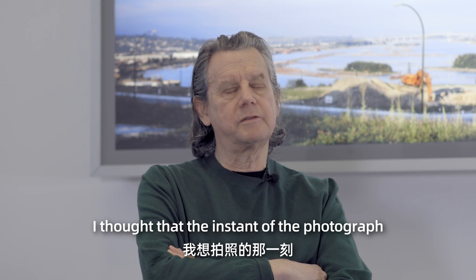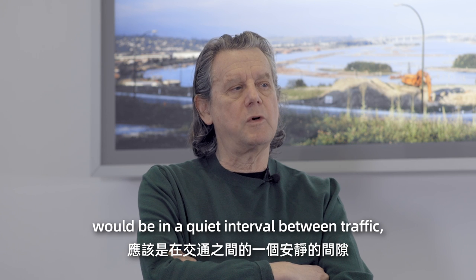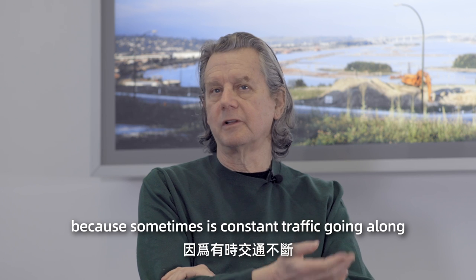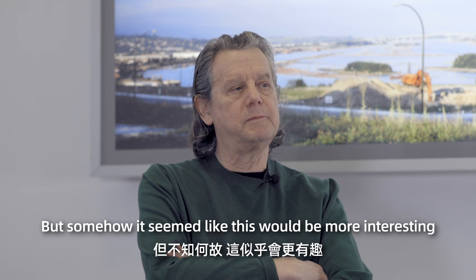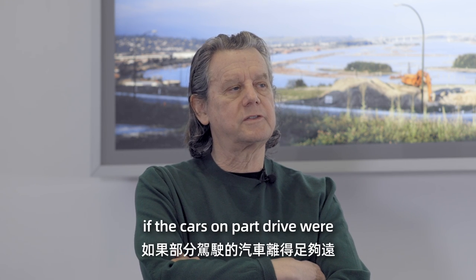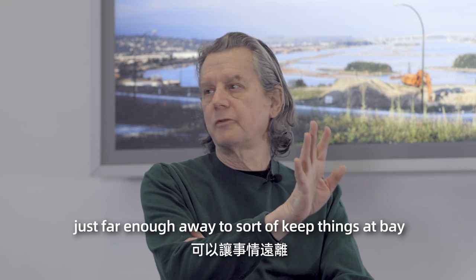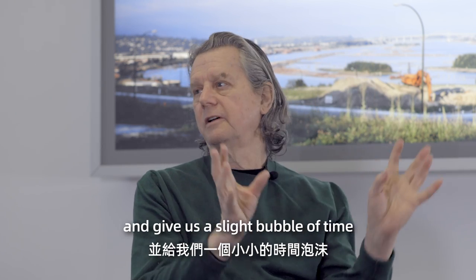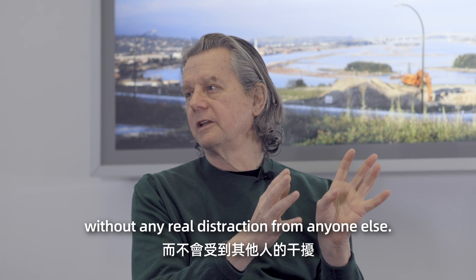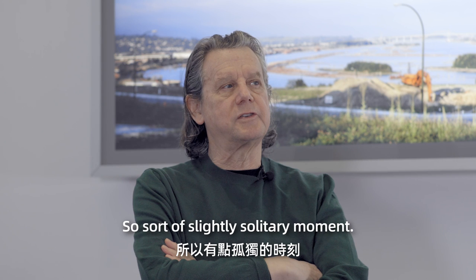I thought that the moment I would take the photo would be in a quiet interval between traffic, because sometimes there's constant traffic going along and it's noisy. But somehow it seemed like this would be more interesting if the cars on Park Drive were just far enough away to keep things at bay and give us a slight bubble of time in which we could look at the park without any real distraction from anyone else. So, a slightly solitary moment.